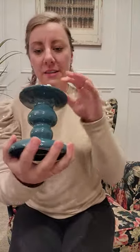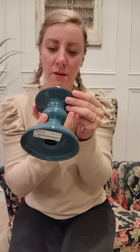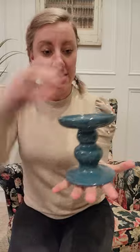Another 75 cents for this. Home and Mason. So we'll look that up. There's a few price tags on here, but I can't really tell what they are. But I got it for 75 cents, so that's nice.